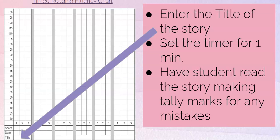So the first thing we're going to do in this chart is write the title of our story, and we're going to read each story 3 times here. So we're going to write our title in here, and then we're going to set our timer for 1 minute. You're going to have that student read the story, and you're going to make just tally marks for mistakes. You don't have to code the mistakes or write down specifics. Just make a tally mark for every mistake that they make.